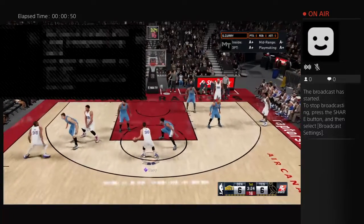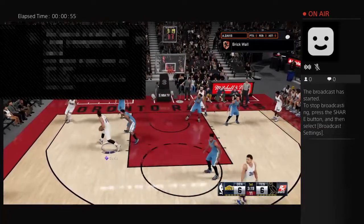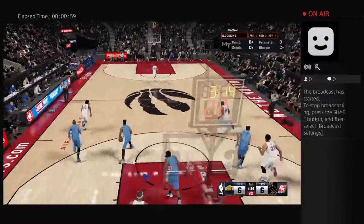Up top, Curry. He has 6. And it's Davis at the elbow. Fader on the way. The shot will not go. Nice D from Chandler.